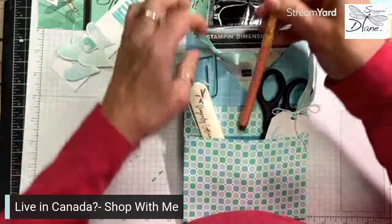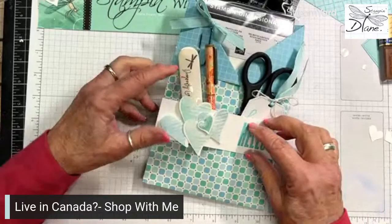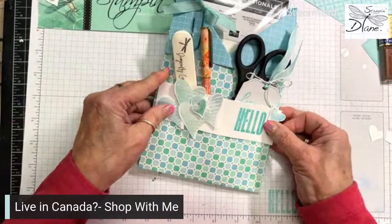Just like so. And then this is going to go on here. And then what we're going to do is we can go ahead and embellish. I say that's not on there very good. I'm going to replace this part because I'm not happy with it. I think we need Bermuda Bay and more colorful hearts on there. So that's just going to go on there like that.